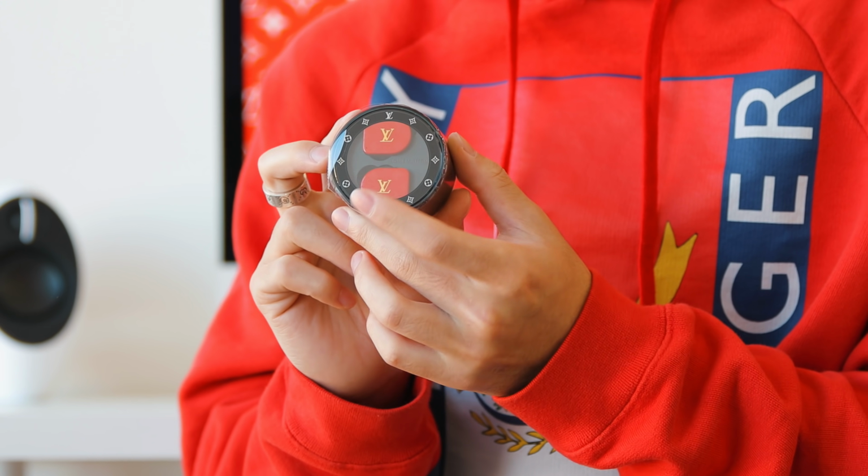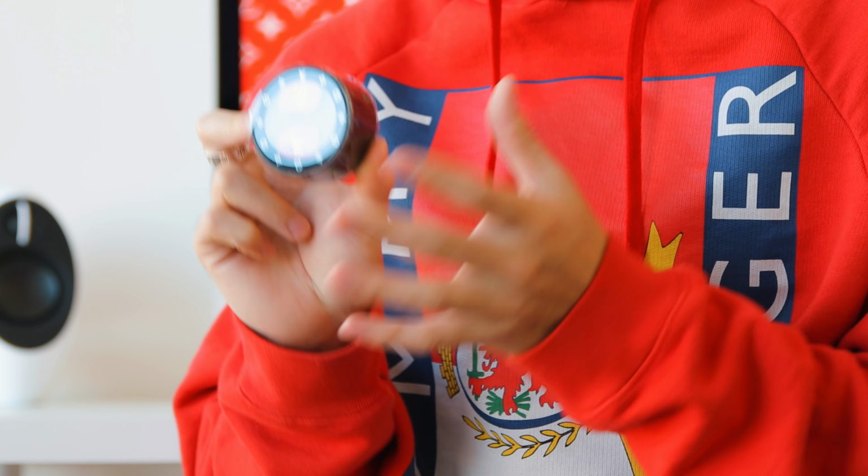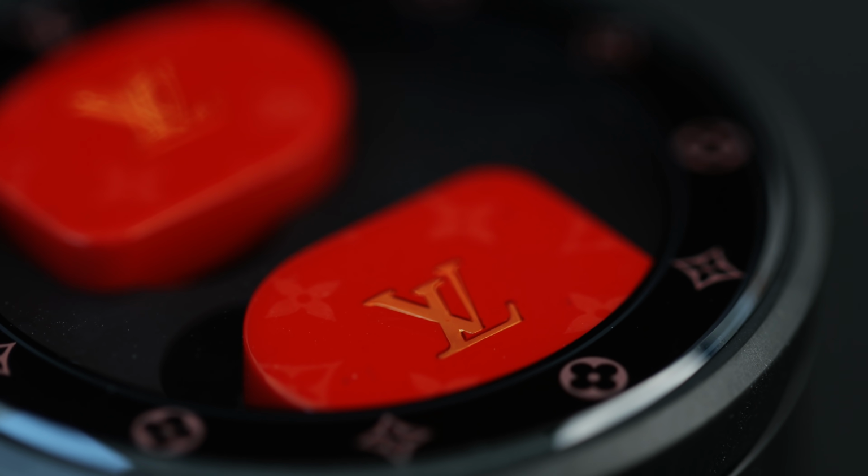And here we have the case itself, and you can see the earbuds in the color that I picked, which I believe is the ugliest, and it happens to also match this hoodie. So in terms of overall branding, I will say that LV has actually done a pretty good job in terms of customizing it to LV, whether it's the accessories and just the small touches here and there, all aspects of the packaging, which is to be expected at such a price premium.